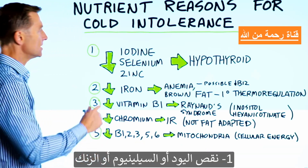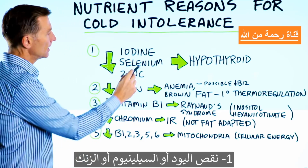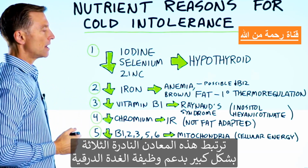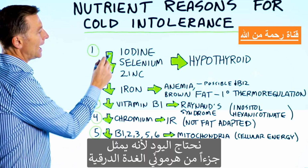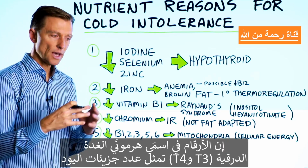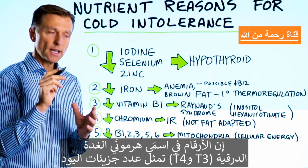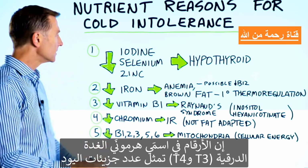First one is if you are deficient in iodine, selenium, or zinc. All three of these trace minerals are intimately involved in supporting thyroid function. Iodine is needed as part of the thyroid hormone itself. So when you have T4 or T3, the 3 and the 4 represent the number of iodine molecules as a part of that hormone.